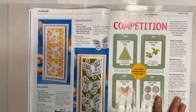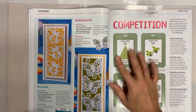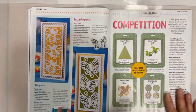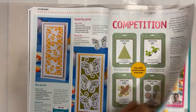There's a competition in here. Now, competition, I've been asked a couple of times about this because the link wasn't working, but I think it's because the magazine hasn't been released into supermarkets yet. So I think the link should be working very soon. So just keep an eye on that.